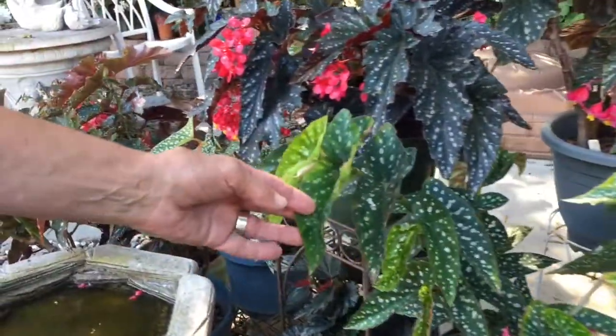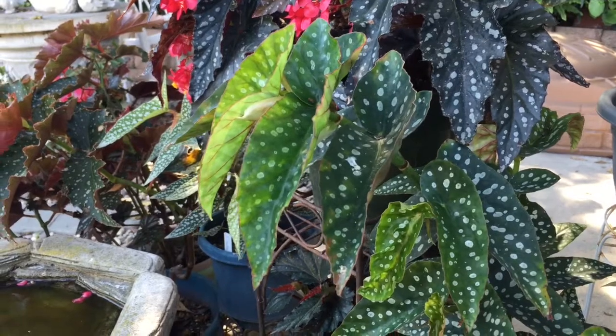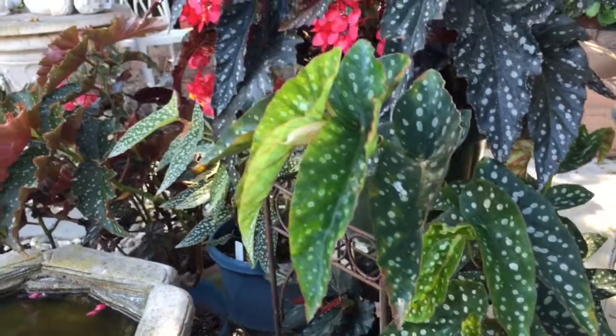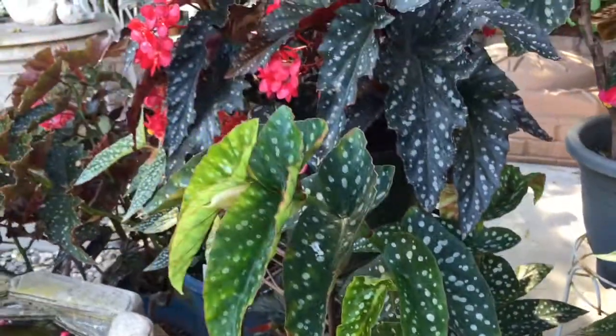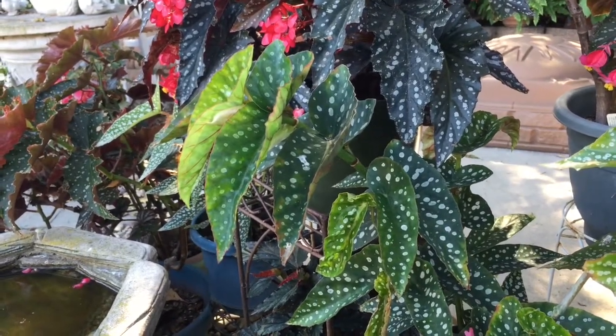This plant here was named after the actor Dennis Franz. If you remember him, I think he was on Hill Street Blues, some other police show. It was hybridized by Greg Stitch in Florida. It's a nice plant, smaller leafed cane, but very dotty. I like the dotty plants.